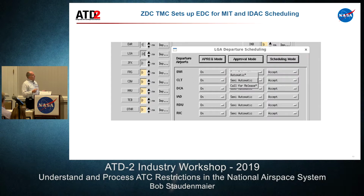And by the way, they use 20 mile in trail for LaGuardia when TRACON's asking for 15, because they get compression. So to hold on to that 15 when they're finally down at the 10,000 feet crossing into the TRACON for the compression, they're shooting for a 20-mile gap between each aircraft along the way. So they'll have it set up for 20 mile in trail.